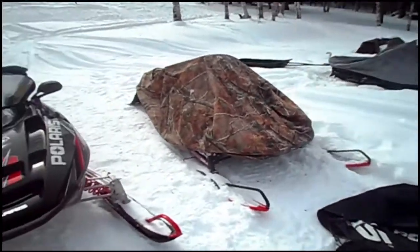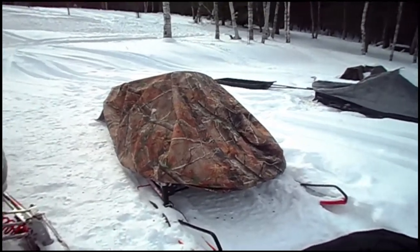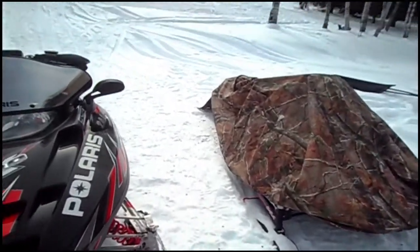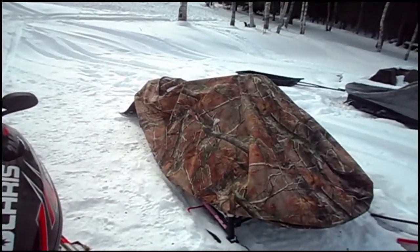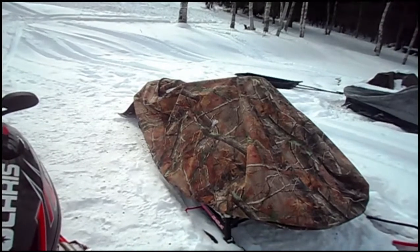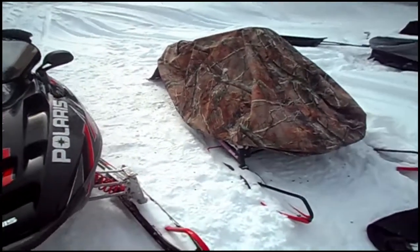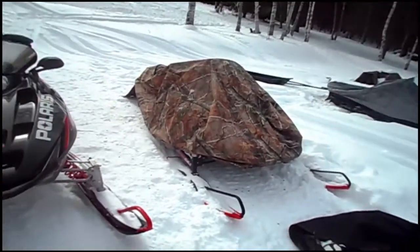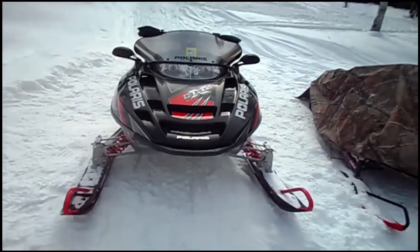And if anybody's looking to buy a Formula 380, I'm asking $1,600 for it. If somebody wants to buy a CR85, I'm asking $1,800 for it to put the money towards paying back my dad for the Pro X. Just let me know in the comments if you're interested. I'm located near Bancroft and Haliburton, so if you're interested, let me know.